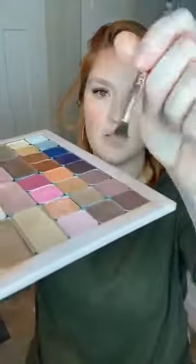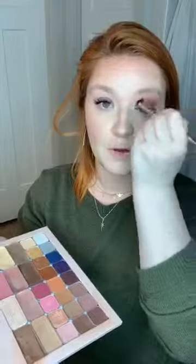And I'm just using this end of my brush, which is like a fluffy rounded one. I was going to prime, but I don't really need to. These colors are so pigmented. And I'm just going to go right in here and do a dramatic crease. That means that I'm going to keep my eye open and create a false crease up a lot higher.